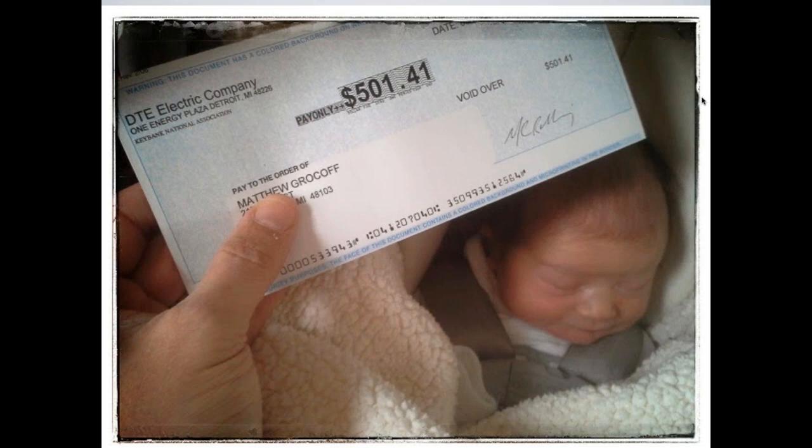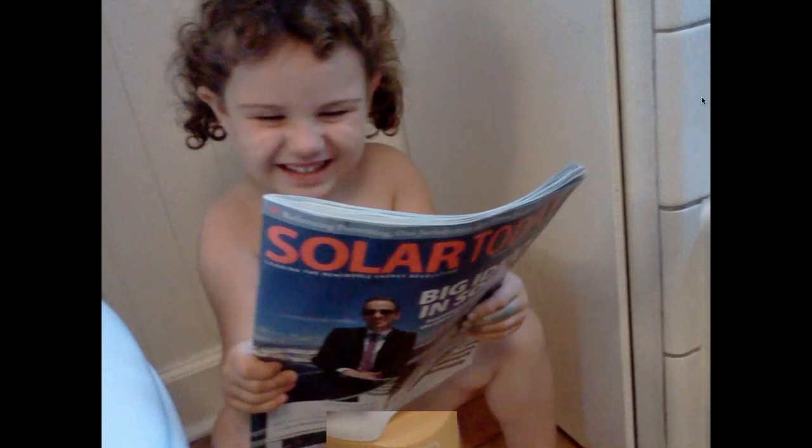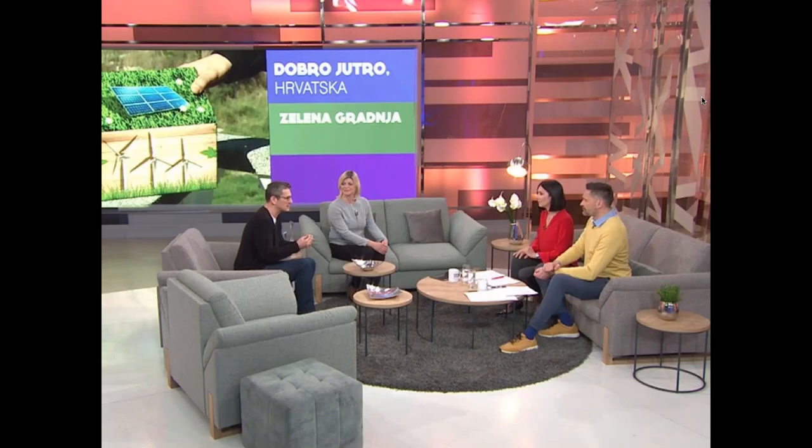So she's among the first of a generation of what my mother-in-law calls the net zero babies. And it was a wonderfully inspiring moment. And because of our house, we got attention around the world and literally over 150 publications from around the world and media outlets. There's my daughter reading Solar Today on her little potty. It's just recently on Good Morning Croatia.